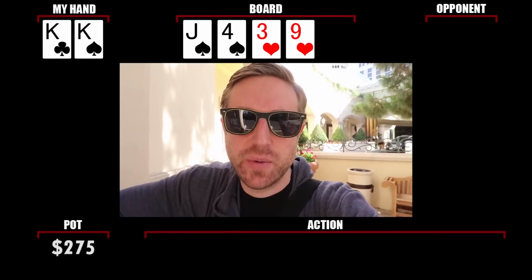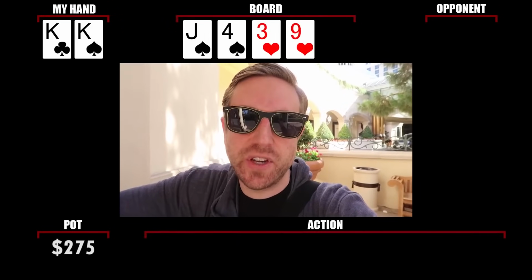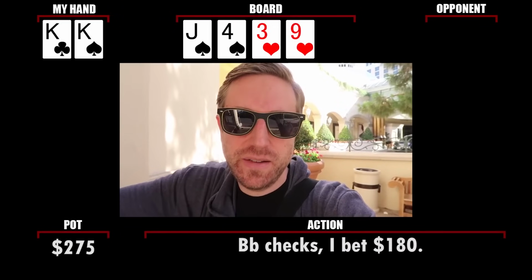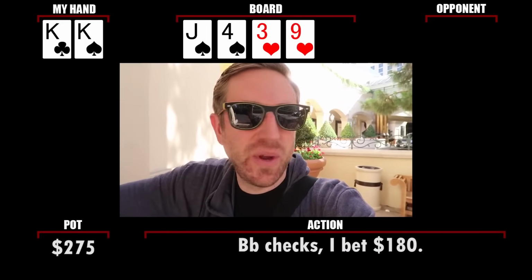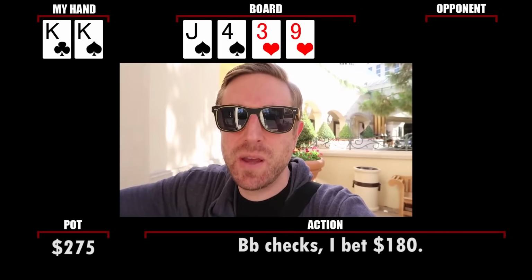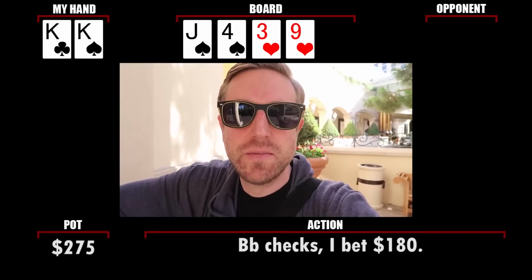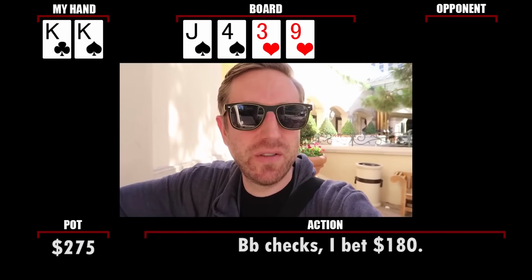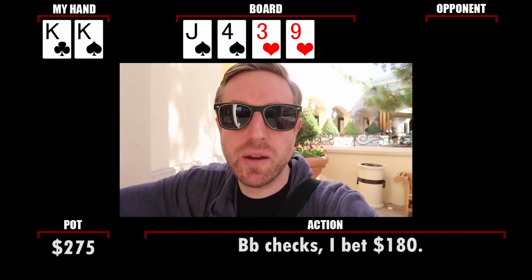Turn is a 9 of hearts, which brings in a possible backdoor flush draw. Big blind checks, and I make another bet of 180. I think I could have sized a little bit bigger here in hindsight, and rather than a 2/3 size pot, maybe closer to 75% of the pot, something along those lines. Not sure if it would have made too big of a difference, kind of results oriented, but both players call again.